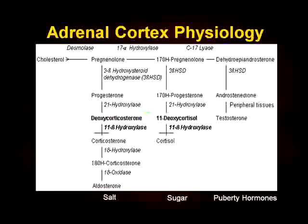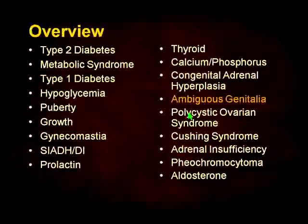Again, the 11s are down here, and you're going to get the elevation of the deoxycorticosterone, so you're going to get the hypertension. Everything pushed over to the right, and you're going to get the ambiguity or the excess of androgens. But the 21 is the most common, okay? So if you're a salt waster, both of them are knocked out. A non-salt waster, only this one is knocked out, okay? So that's what you need to know for CAH.